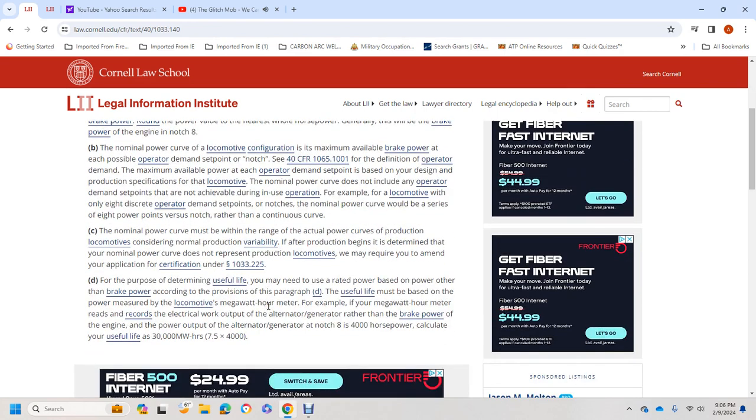The nominal power curve must be within the range of actual power curves of the production locomotive, considering the normal production variability. If after production begins, the determination of the nominal power curve does not represent production locomotives, you may be required to amend your application for certification under Title 1033.225. D. For the purpose of determining useful life, you may need to determine rated power based on other than brake power, according to this provision. Paragraph D: the useful life must be based on the power from the locomotive with the megawatt-hour meter.